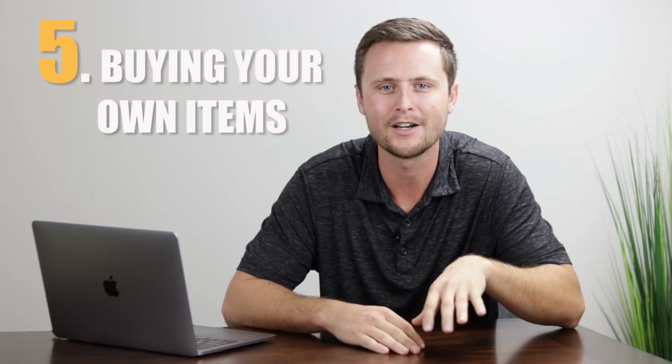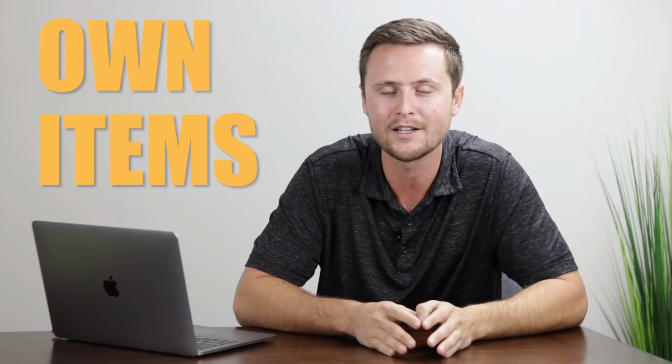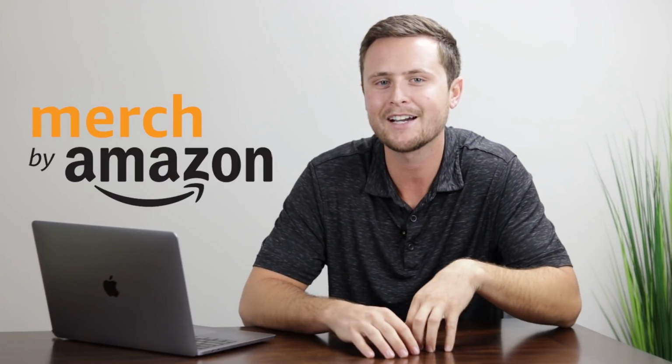Now moving into number 5, this is a really big one, and this is buying your own items. If worst comes to worst, this is something that's really important to know. Merch by Amazon allows you to buy your own items and it counts towards their tier system sales. If you are familiar with Teespring, which is another big print-on-demand site, they do not count your sales towards their trust score when you buy your own items. Merch by Amazon actually encourages it because then the seller can see what the designs look like in person, and if they need to make any changes to that item, they can do it accordingly. Merch by Amazon essentially encourages it so we can get our own hands on the items and see what we're selling.